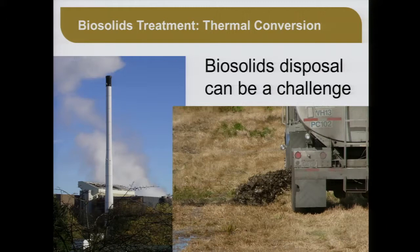And that's not a great option either. Nobody wants to landfill something, because it's expensive and it has potential value. This material has the potential to be reused. So you have to look for innovative solutions, and this is one of those. It's a thermal conversion process, in some ways similar to gasification.